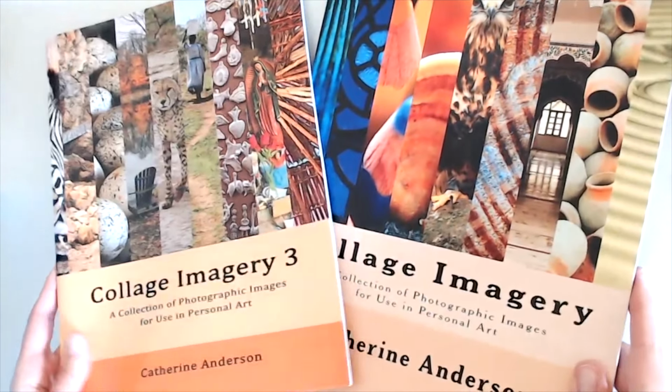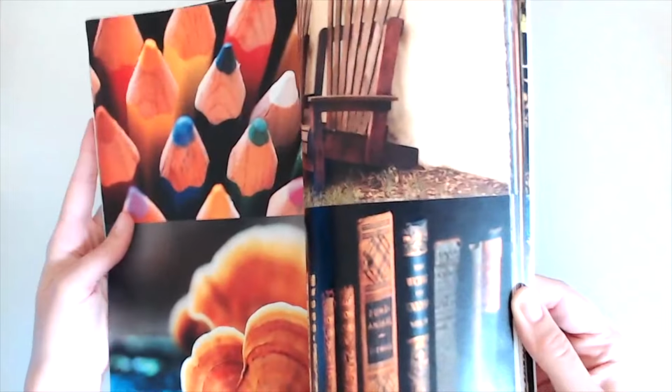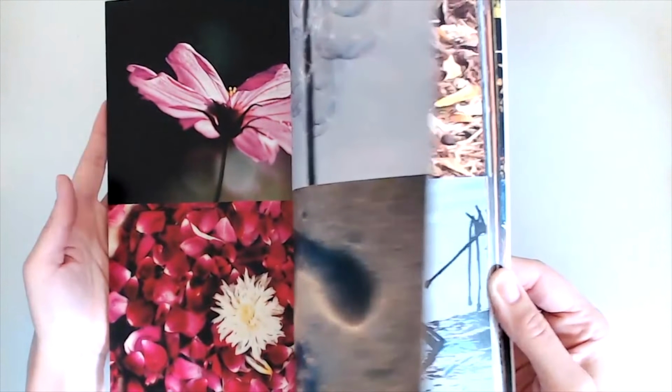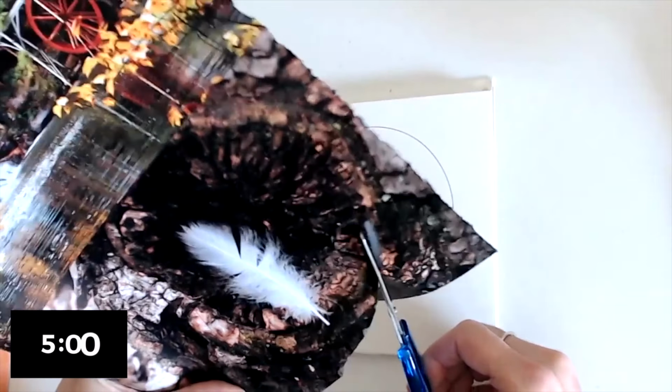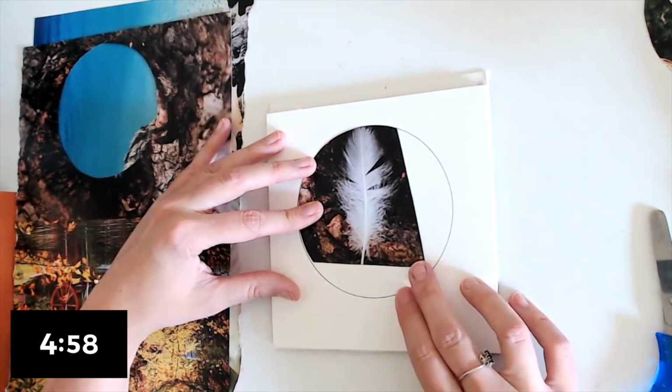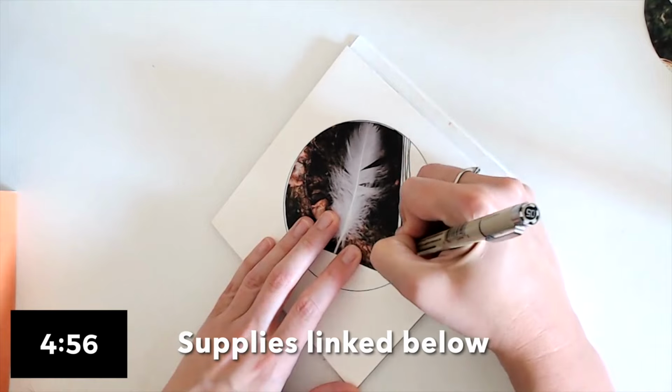And let's dive right in. Today's mandala prompt, contrast, inspired me to work in ink and collage. So I'll be showing a mixed media mandala here, essentially using collage with magazine images. They're actually images from Catherine Anderson's books. I have those linked down below.